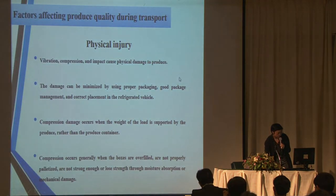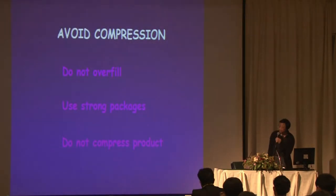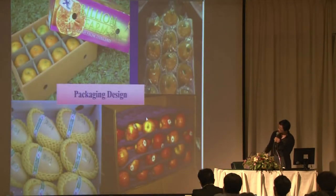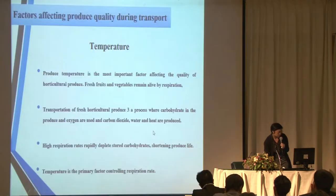And also, during transportation, vibration, compression, and impact may cause physical damage to the produce, so you need to be careful when you handle the fresh produce. Avoid compression. Do not overfill. Use a very strong package. And do not compress the product. There are different types of packaging to avoid compression and everything, using foam or something like that.